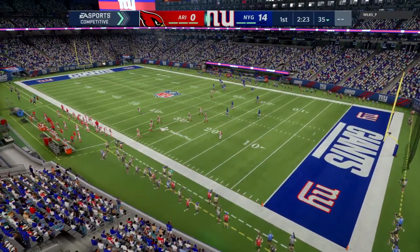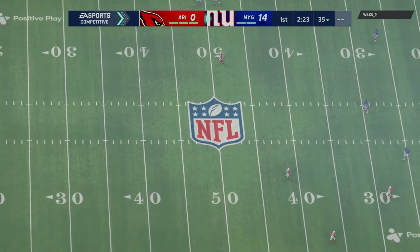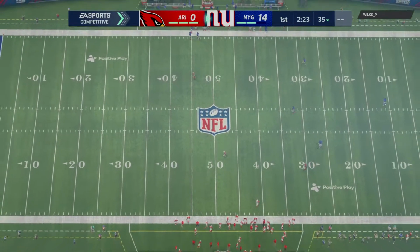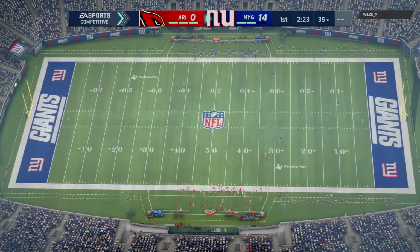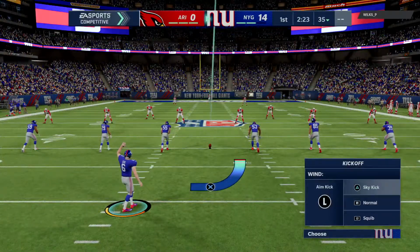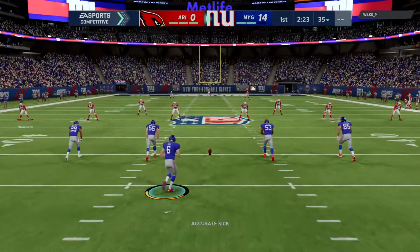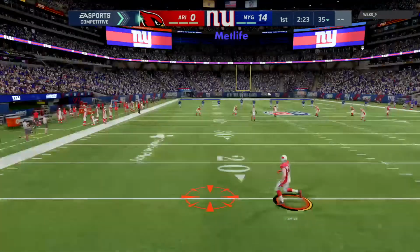Now on the other side, though, what's your psyche? You're really behind the 8 ball. You got to make sure you just hold in there. Survive the early storm, relax a little bit, and try and get back to your game plan. It's way too early for panic. Brian Gano set to kick off. Gano now following the touchdown here to kick it away.